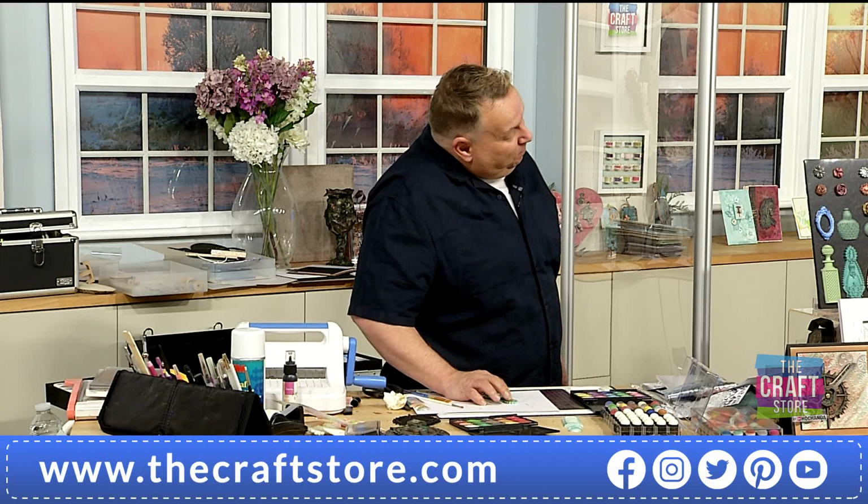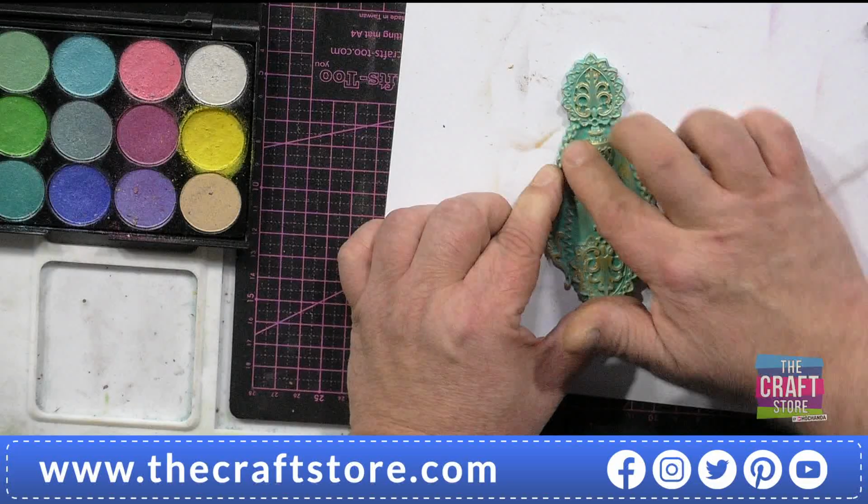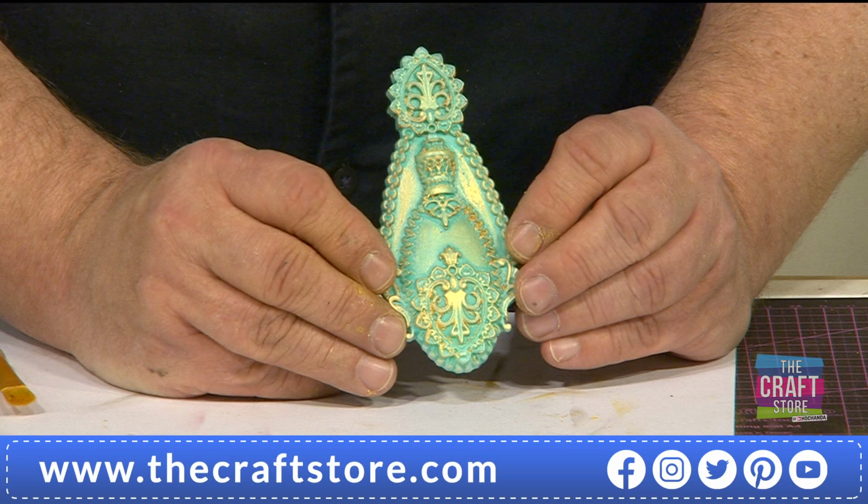So you see here where I've taken this green, and I love putting gold on the green because this suddenly has an Imperial Russian look to it. Yeah, it does. That looks amazing. Do you know what I'm thinking now? Easter's coming. How about all the little Easter eggs that you can make? Beautiful. And you can colour with your Mica Magic?